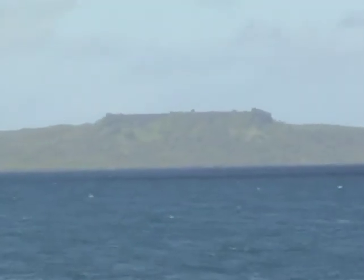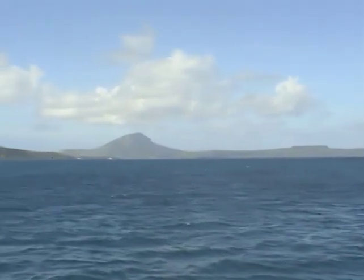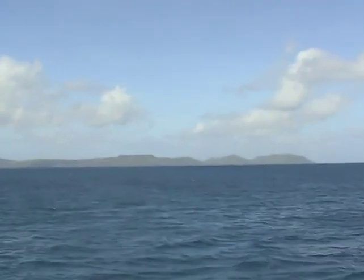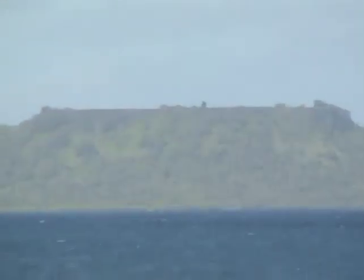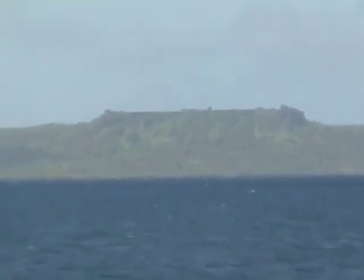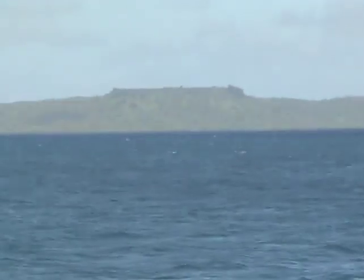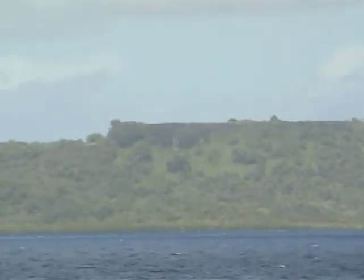This is an interesting formation here. It looks like a fort. We're trying to discover what it is. If I open up, you can see there's a peak over here. But then right there, it looks like there's a fort. Zero in on it again. Who knows? Maybe the Spanish built it or something. So we'll see. Evidently that is a natural formation, I just learned, which is strange.